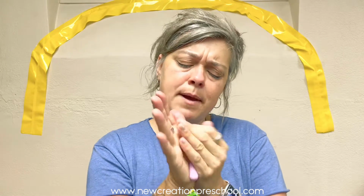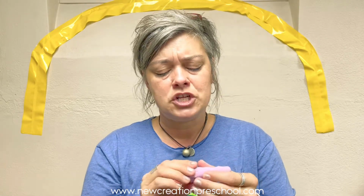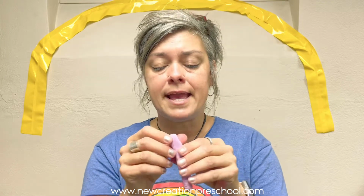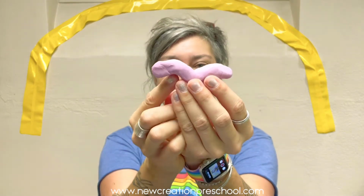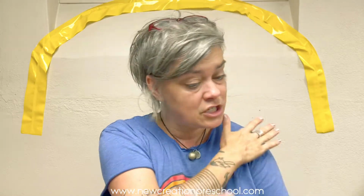Because I'm going to take my Play-Doh and I'm going to round it out. And just like last time when I was making butterflies, I made a butterfly body. I made something look like a caterpillar. And I'm doing that again. But this time I'm going to keep it like a caterpillar. This time we're talking about before it was a butterfly, when it just was a caterpillar the whole time.